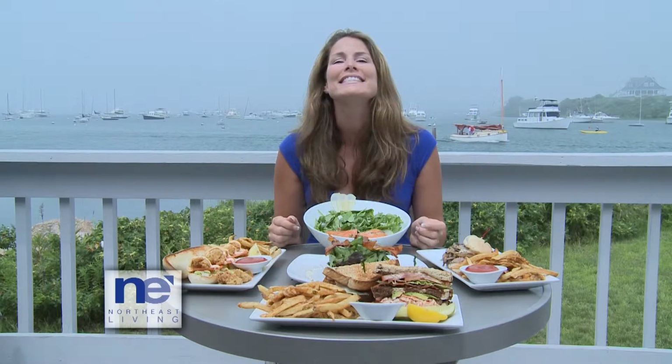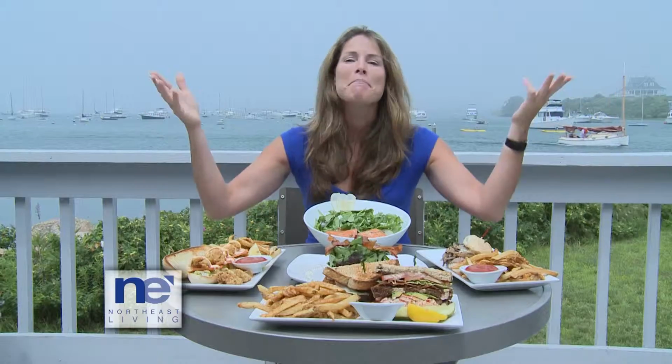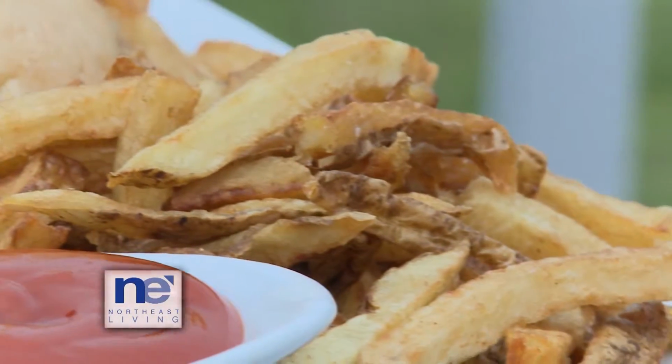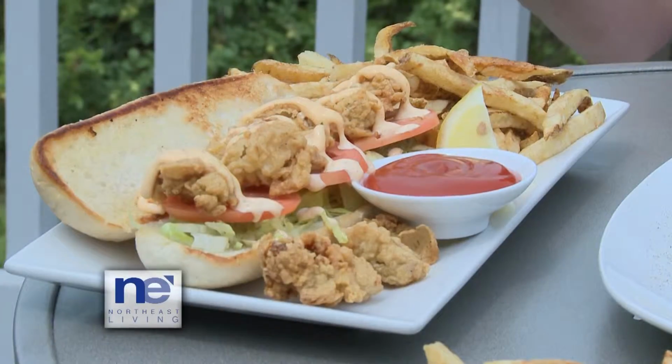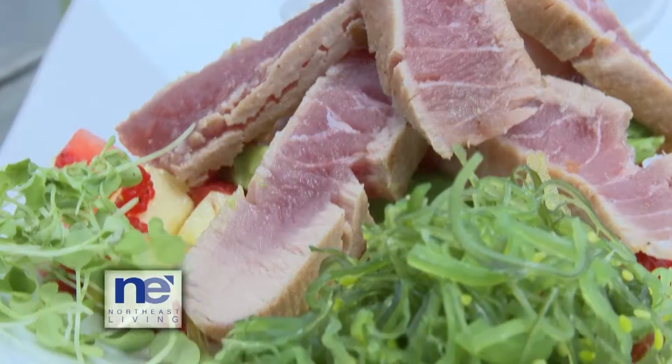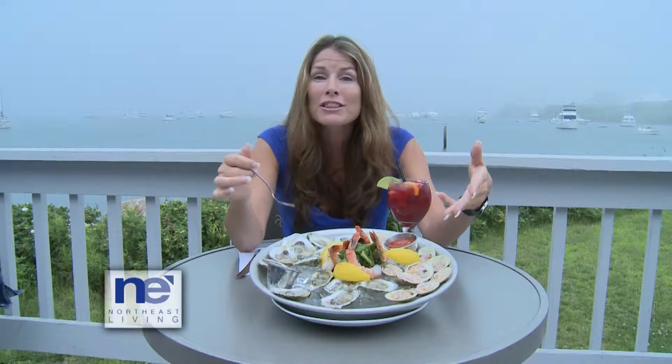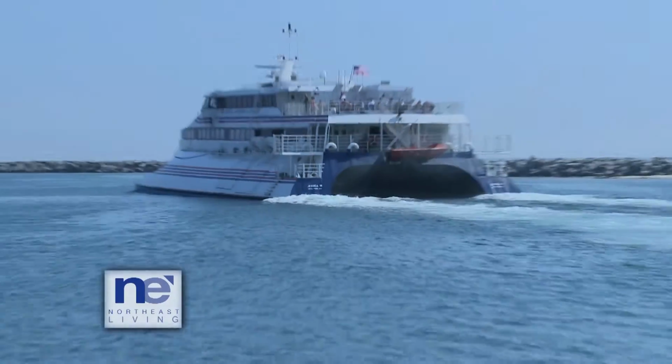There's many great restaurants on the island, but one of my favorites is Dead-Eye Dick's, an island institution. And under new management, the menu's even better. For those of you who love a raw bar, Dead-Eye Dick's has a wide variety, including the Salt Pond Platter. So whether it's a trip for the day or a longer stay, Block Island is a great place to go. And the best way to get there is the Block Island Express.